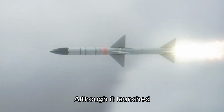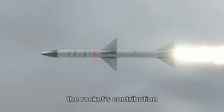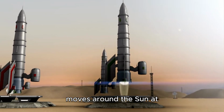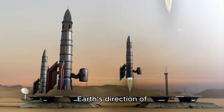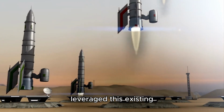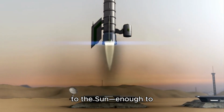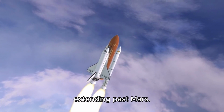Although it launched aboard the most powerful rocket available then, the rocket's contribution was only about 10 kilometers per second in delta V. That might seem small, but Earth itself moves around the Sun at about 30 kilometers per second. By launching Voyager in Earth's direction of travel, NASA cleverly leveraged this existing velocity to push Voyager's speed to roughly 40 kilometers per second relative to the Sun, enough to escape Earth's gravity and enter a vast orbit extending past Mars.